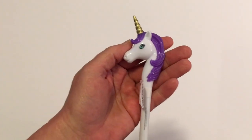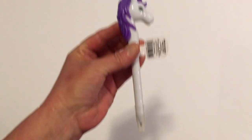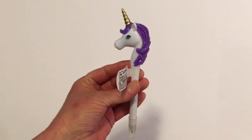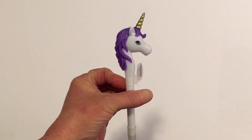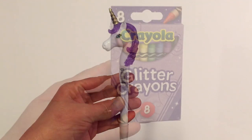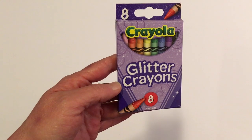And next, I picked up this cute little unicorn pen. I hadn't seen this one in the Dollar Tree before, and I thought it was so cute. And I think purple was the only one that I did see yesterday. But it is so cute. And I also picked up this 8 Crayola glitter crayons. And I'm going to use these in my coloring books.